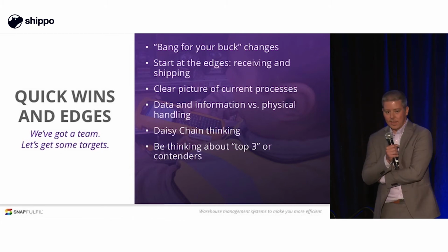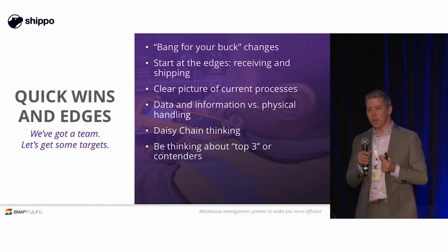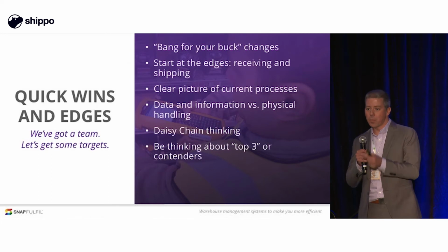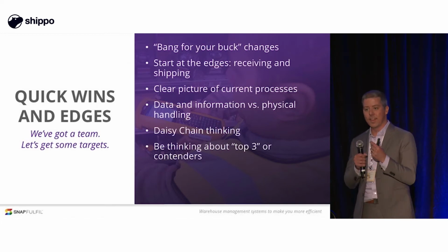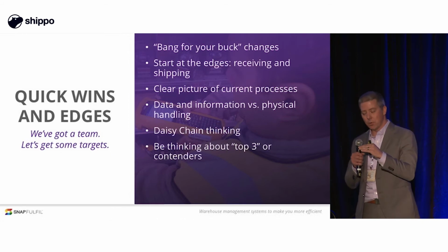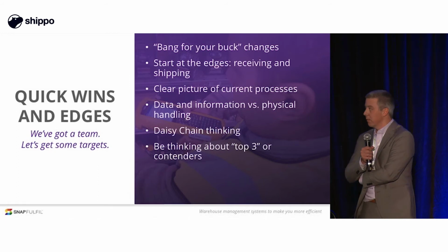Taking a look at daisy chain thinking. I know that we've kind of worked from the edges and worked back towards the middle, but ensuring that every item that you're looking at, so let's say you're looking at picking, that what is the output of picking as going into packing? So what you do in picking isn't overly affecting what's going on in packing, because that's the next input to the next process. So together, if you're trying to optimize picking and packing together, you may increase picking, but you might decrease packing just not significantly. So overall, those two processes are looked at together.